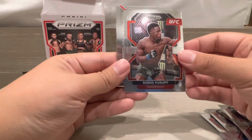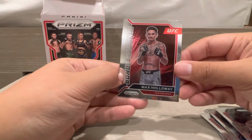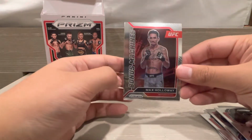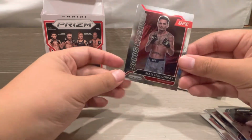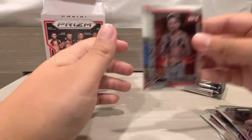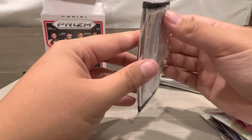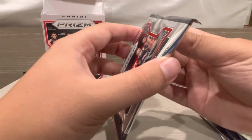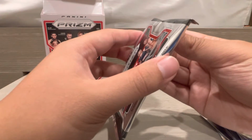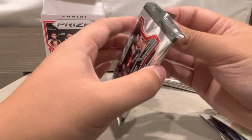Sadiq Yusuff, featherweight. And now we got Max Holloway. Best boxer in the UFC, baby. He did not look good in his fight against Volkanovski. The second fight was super close, but that third fight, the trilogy fight, it was not a close fight at all. Volkanovski dominated him. Next pack.